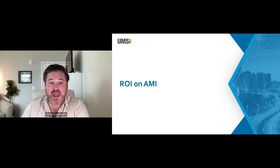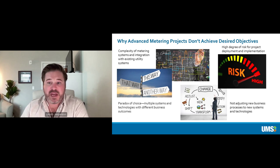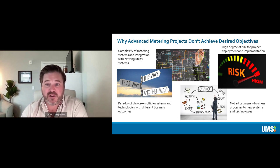Well, I would argue that in most cases, it's not because the dollar amount is prohibitively high, right? It's not because it's a huge capital project, even though it is. But that's not why a lot of these advanced metering projects don't achieve their desired outcomes. I would argue that in a lot of cases, it's because of internal and external risks and constraints within the utility and the technology itself.